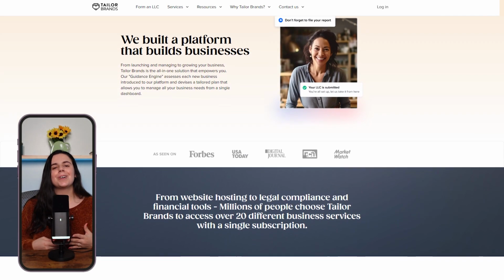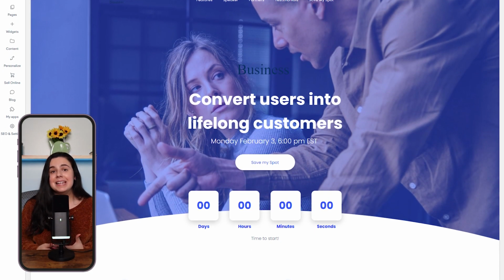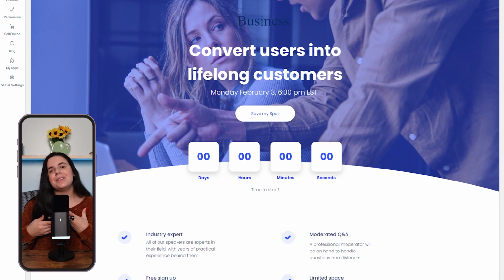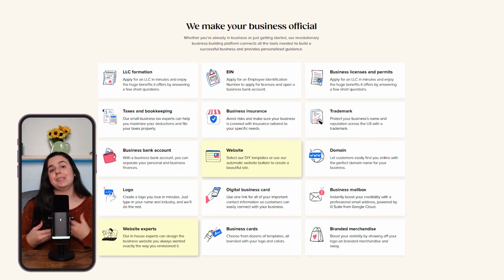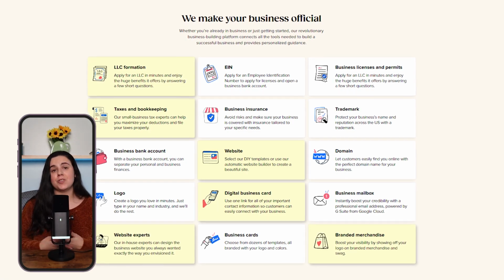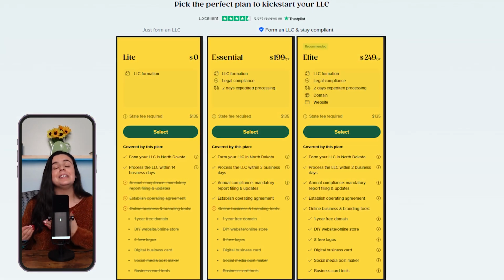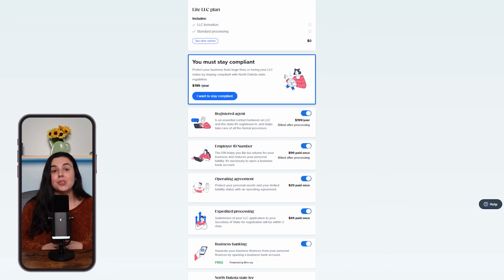So what's the perk of using Tailor Brands? Well, they have an AI-powered site that provides a one-stop shop to give startups everything they need in one place. They offer services for websites, digital business cards, and merchandise, along with their formation and management services, so that you can get everything from them for a yearly subscription, or by grabbing individual services as you need them.